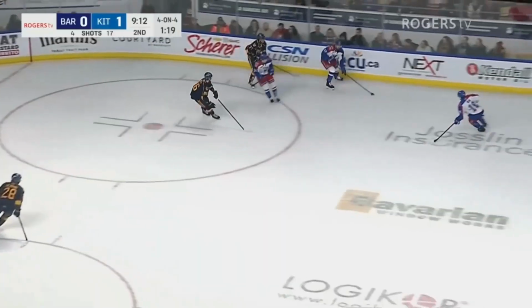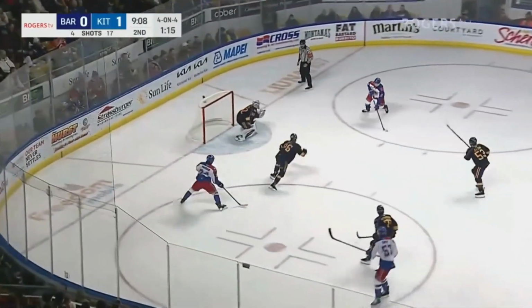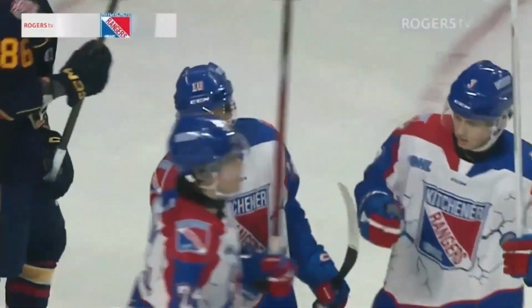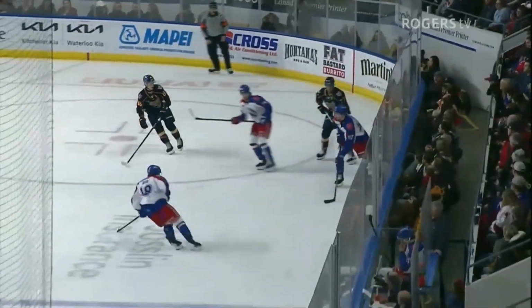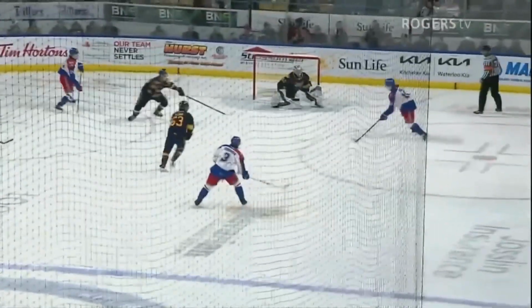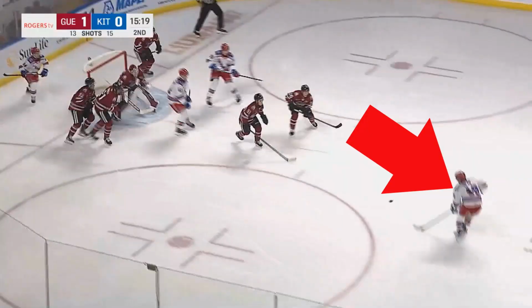Now, the other thing with Cameron Reid is he's got a decent shot. Watch this thing right here. Boom! That was a bar down, as they say. Set himself up in the perfect position there, and absolutely lasered that thing upstairs. Watch this come off the stick. Oh my God. Yeah, so he is an offensive threat, I guess you could say.